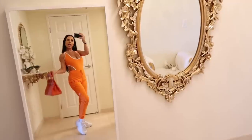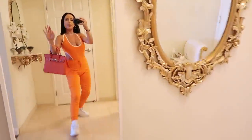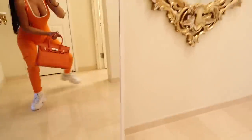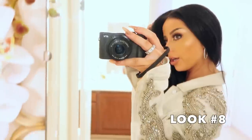And there we go. That is this ready to play some basketball look. Boom, boom, boom, basketball, yeah. Oh, and she shoots, she scores, she wins. I don't know what she wins, but she wins. Oh my God, the glitter.